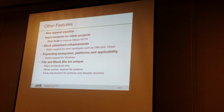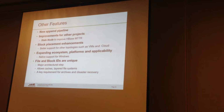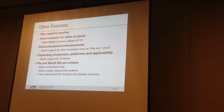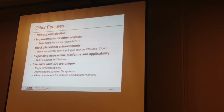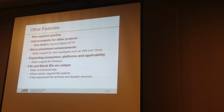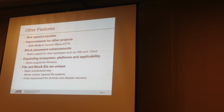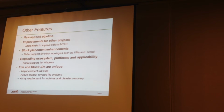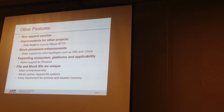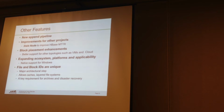Other things are block placement enhancements. For example, in the cloud, you have multiple VMs on the same node, and what you don't want to do is put your replicas on the same physical box. So that's another enhancement we've done for virtual machines and for cloud deployments, because in the cloud, virtual machines are typically used. Another big one, and this comes mostly thanks to Java, is that we now have support for Windows, and that works pretty well. In fact, Hortonworks distributes the Hortonworks Data Platform for both Linux and for Windows.